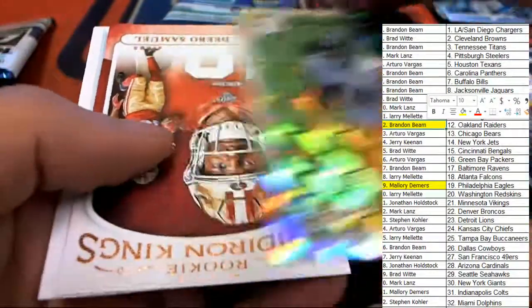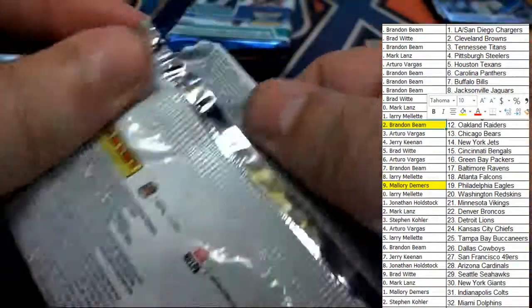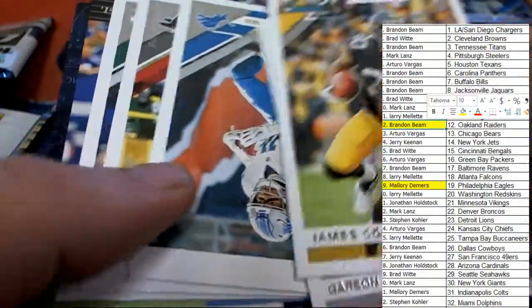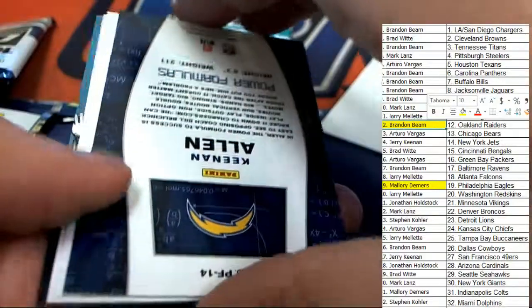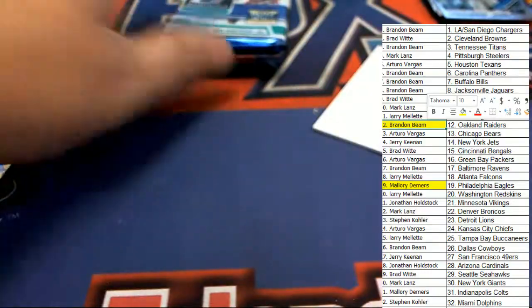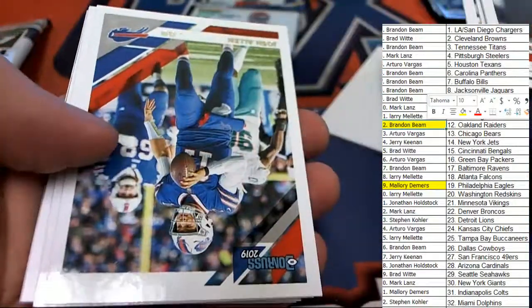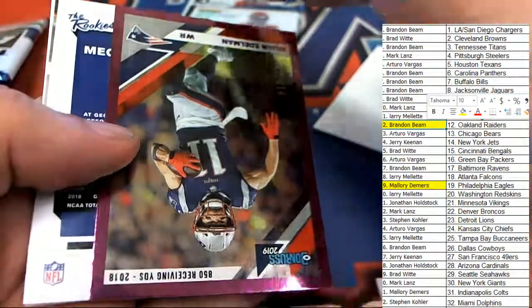Really nice inserts. We're looking for that big insert that's one per case. The downtown insert. Or there's actually a couple other ones too to look for. Here's a Keenan Allen power formulas. Nice Edelman.